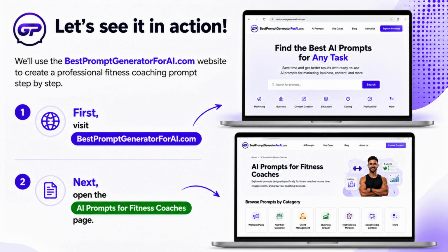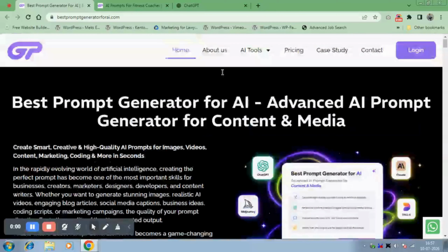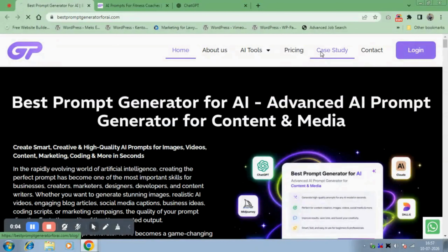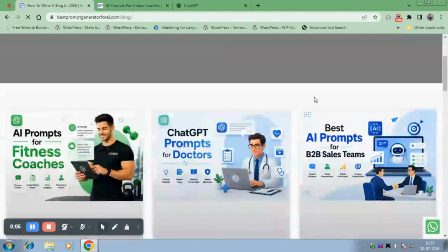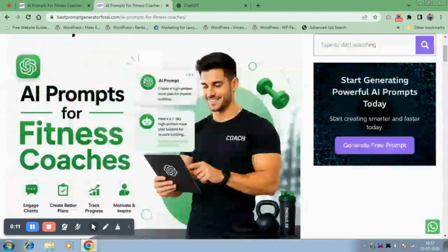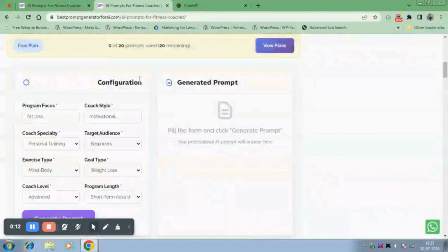We'll use the bestpromptgeneratorfor.com website to create a professional fitness coaching prompt step by step. First, visit bestpromptgeneratorfor.com. Next, open the AI Prompts for Fitness Coaches page. You'll see a simple prompt generator where you can enter your coaching requirements. After entering the details, simply click the Generate Prompt button.